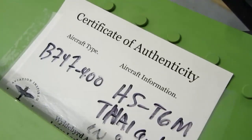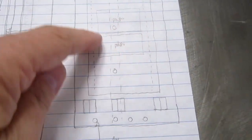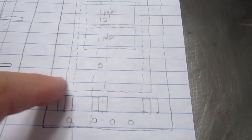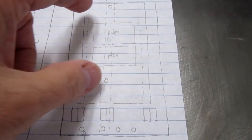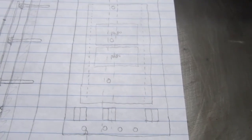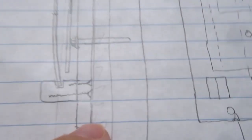Probably this certificate of authenticity and a couple other things can go down, but the part that aligns with the window will be a couple of photos here, and that'll probably be held in with just a couple of screws so that it can be removed in case I need to get at the lag bolts to remove this from the wall altogether. So looking at these cleats, this is kind of what I envisioned.